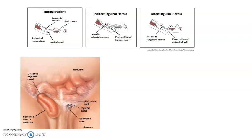So firstly, what is a hernia? A hernia is basically part of the peritoneum. So basically the intestine, or sometimes any other part of the peritoneum, it could just be a fluid-filled sac, though usually it's the intestine, will perforate through a weak point in the abdomen. And where's the weakest point in the abdomen? It'll be the inguinal canal.